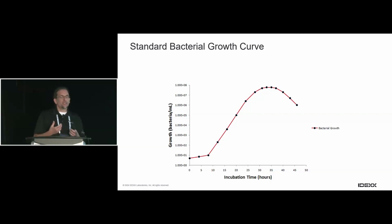When they're injured, the cell membrane is usually pretty broken. They're actually leaking stuff out into the environment. They're not very healthy. They're alive, but they're not really doing much. So by taking them and putting them in our tests, what we're doing is we're giving them everything they need to become healthy again. And that's this first part of the graph right here. And this is known as the lag phase.